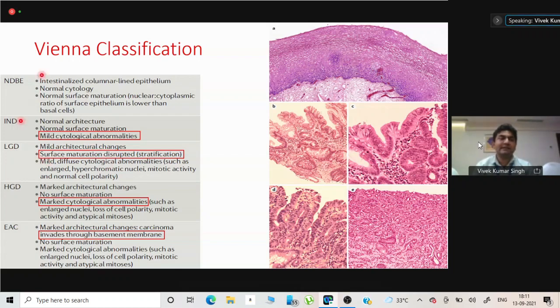Anything in between these two is indeterminate for Barrett's esophagus, because here the surface maturation is normal, but there will be some mild cytological abnormalities. In high-grade dysplasia, along with surface maturation disruption, there are also marked cytological abnormalities. Whereas in invasive adenocarcinoma of the esophagus, there will be complete destruction of architecture and invasion of the cells into the basement membrane.